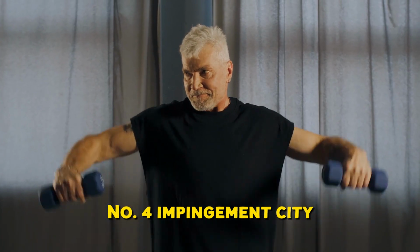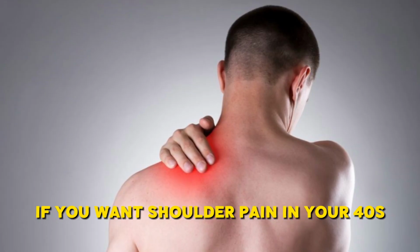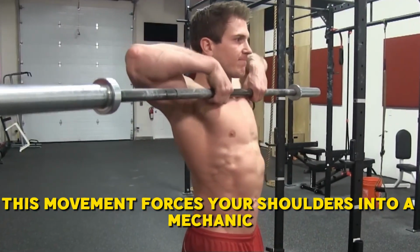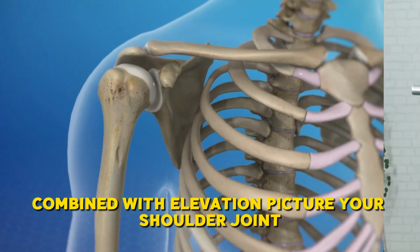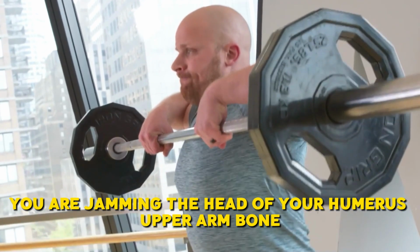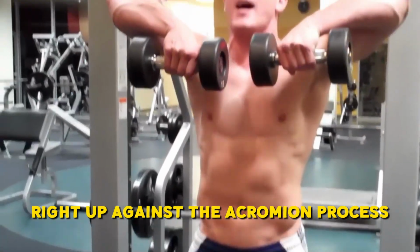Number 4. Impingement City, the upright row. If you want shoulder pain in your 40s, keep doing heavy upright rows. This movement forces your shoulders into a mechanic called internal rotation combined with elevation. Picture your shoulder joint. When you raise your elbows high with your hands close together, you are jamming the head of your humerus, upper arm bone, right up against the acromion process.